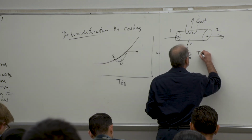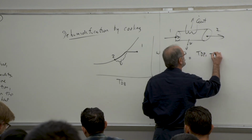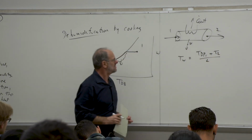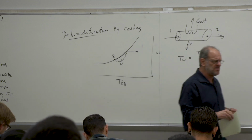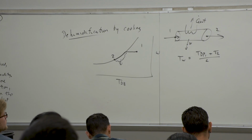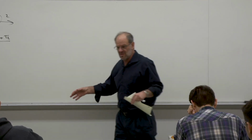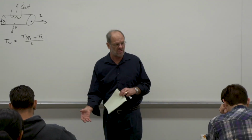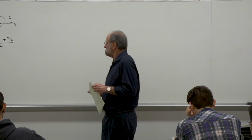So this is just going to be the dew point based on my inlet conditions, plus T2, divided by 2. So this is going to be the water temperature. When you look at some of the problems that are discussed in the book, for some reason the author simply gives you that information for most of the problems. The author will say, assume that the water temperature or the condensate temperature or something like that is X number of degrees. That's not particularly accurate.